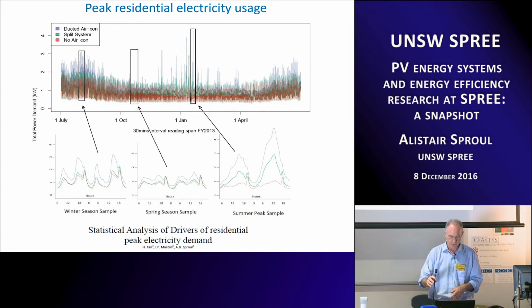To move on now to some of the work that we've been doing. So this is some work with Hua Fan, Ian McGill and myself, just looking at residential energy usage, which is a big chunk in the end of what happens in any country. This is for Greater Sydney, and this is just looking at peak demand. I'm hoping you've got good eyes so you can see, but one of the things that we focused on was looking at summer peaks.